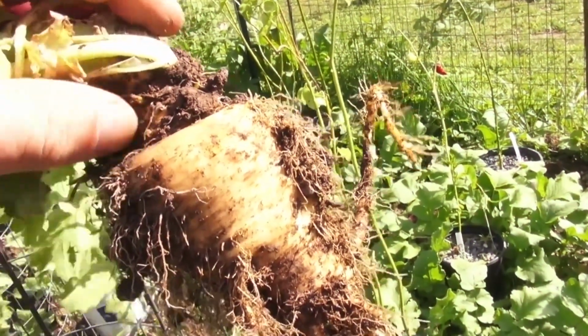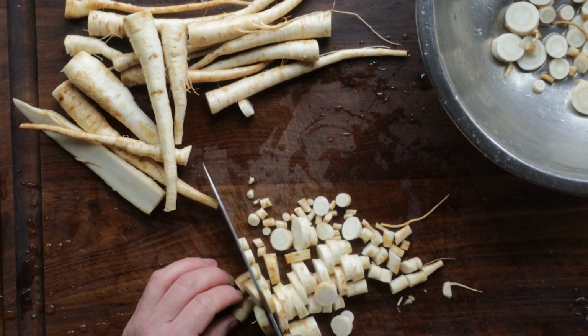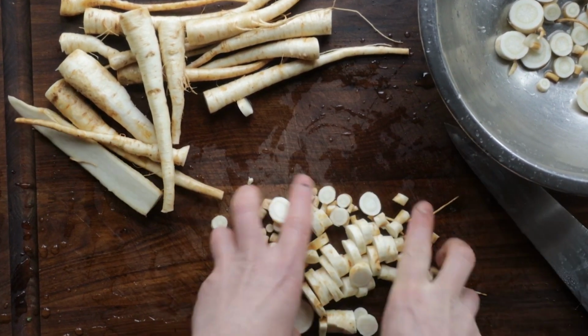Hamburg parsley looks like parsley on top, but hides a secret below. A tasty white root that was once a prized vegetable. Think of it as parsley meets parsnip.